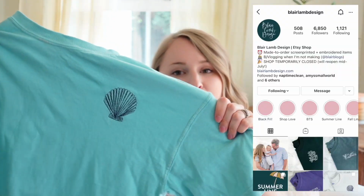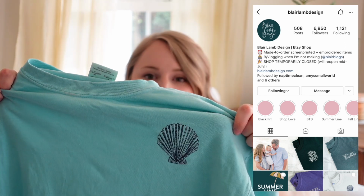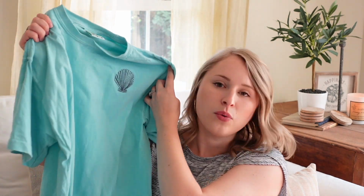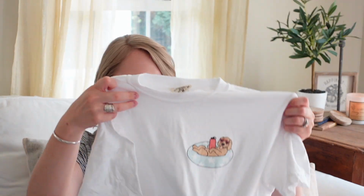So this first one that I'm sharing is from Blair Lamb Design. She's over on Etsy, and it's an embroidered seashell with navy thread on a pretty aqua blue Comfort Colors t-shirt. So I love that one. Obviously screams summertime.